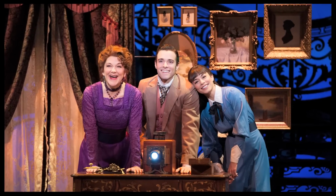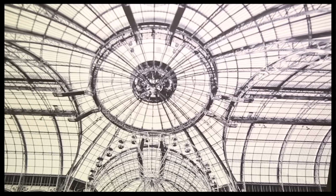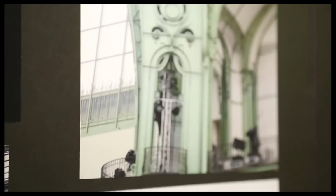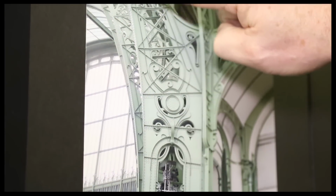So I have here some sketches and also some of the research that I used to base the ideas of the set on. This picture I love. This is the Eiffel Tower while it was under construction. This part here is one of the things that I was kind of inspired by. And then this picture here is the ceiling of the Grand Palais. This is some of the cast iron work that I used. This is also in the Grand Palais, but this is a detail of the cast iron work that was the basis for a lot of the design.